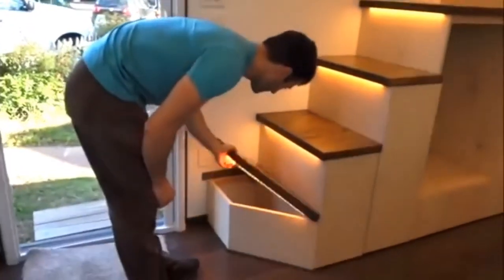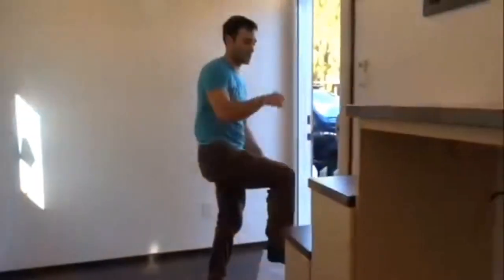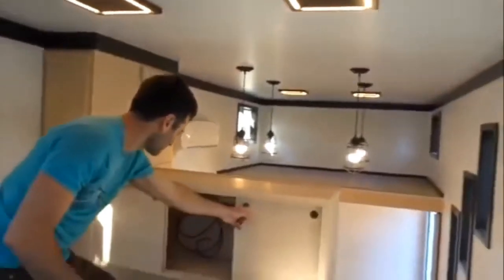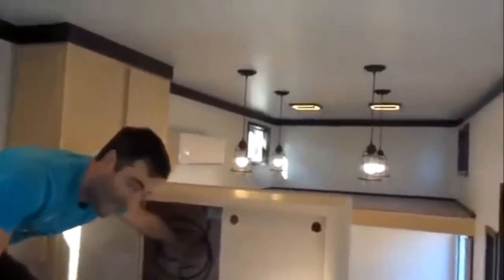And right down here, we have extra storage under the first step, along with, of course, storage under the rest of the stairs. But let's take a look up at the master bedroom. The stairs are all butcher block as well. Up here, we have some closet space. Inside here, I've got an outlet and also a cable. So this is where the TV is going to go.